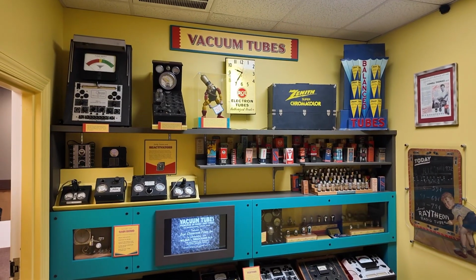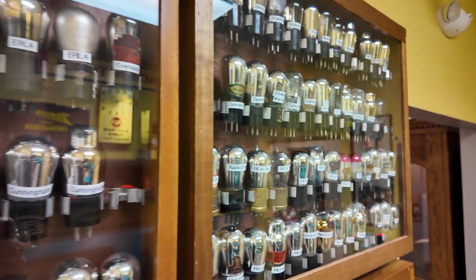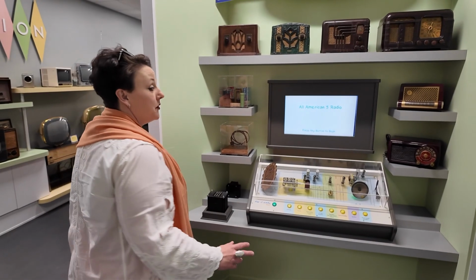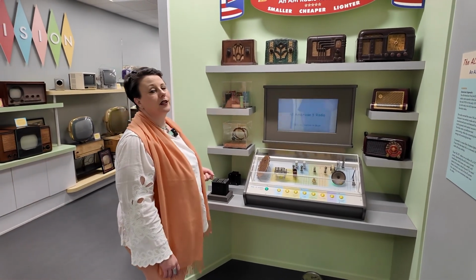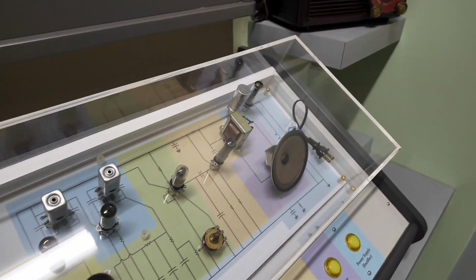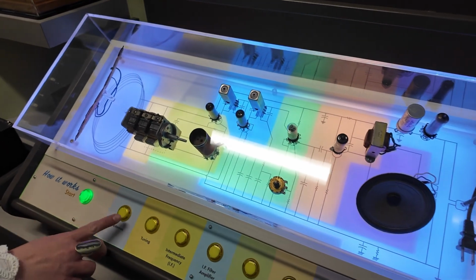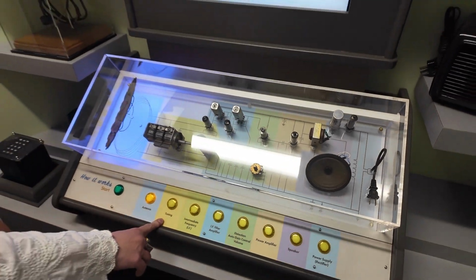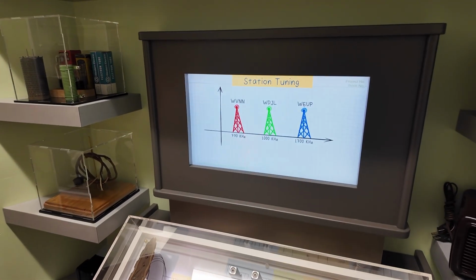Vacuum tubes. So this is the tube room. And we have the video here that explains how a vacuum tube works. And if you ever wanted to know how a radio really works, we have what's called an exploded radio here. And you can walk through piece by piece. And the video will talk to you about transmission, antenna, tuning, and all the different parts and pieces that make a radio work.